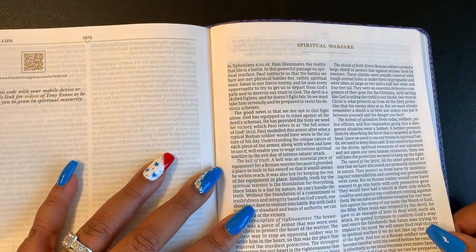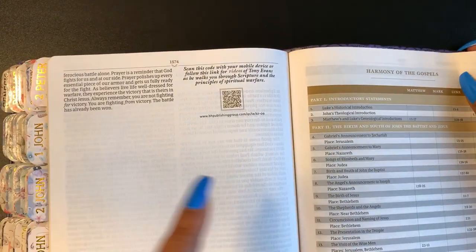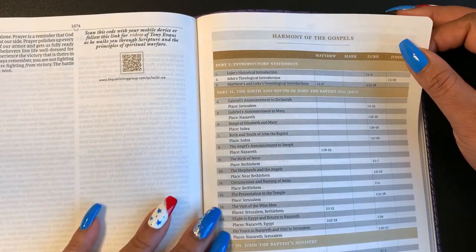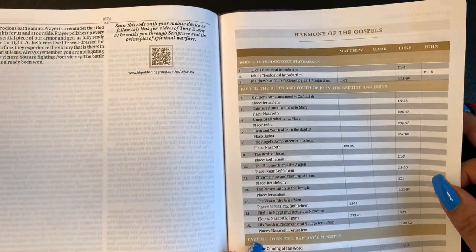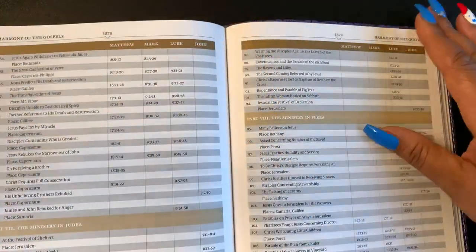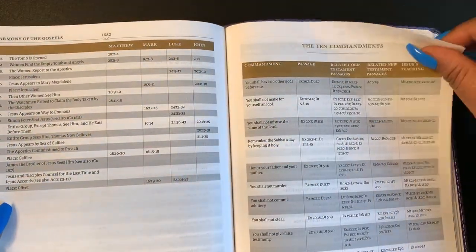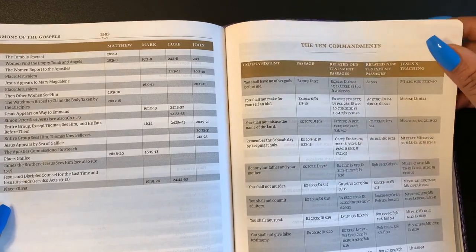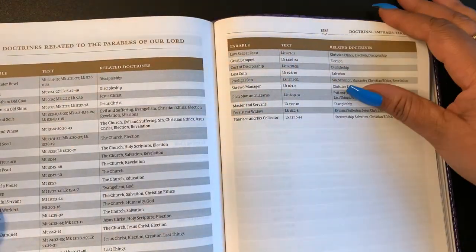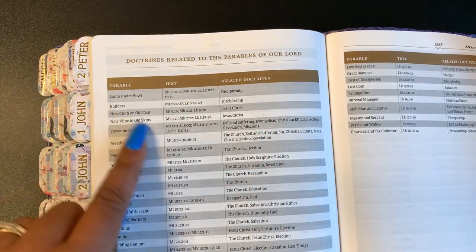Spiritual warfare. We already know he's the king of that. He's going to break that down for you. He's got a whole little scan about it. Harmony of the Gospels, he's got that in here. I'm trying to move fast because my battery's about to die. Look how many pages. Then you've got your Ten Commandments all laid out for you. And then you've got doctrines related to the parables of the Lord.